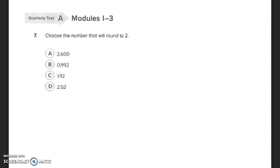Number 7, choose the number that will round to 2. A, 2.600. B, 0.992. C, 1.92. D, 2.52.